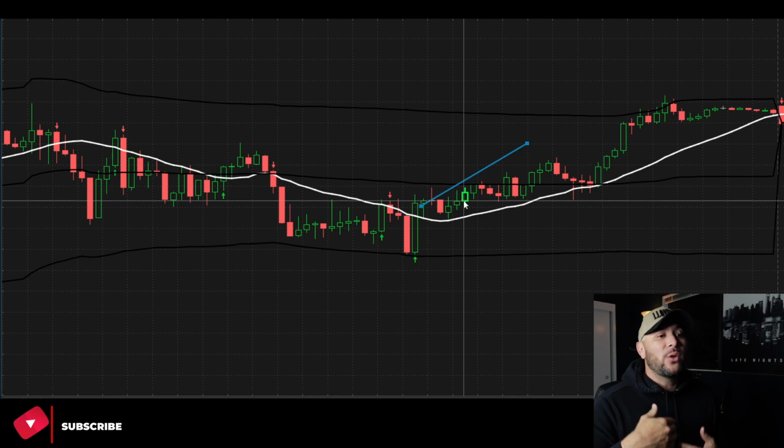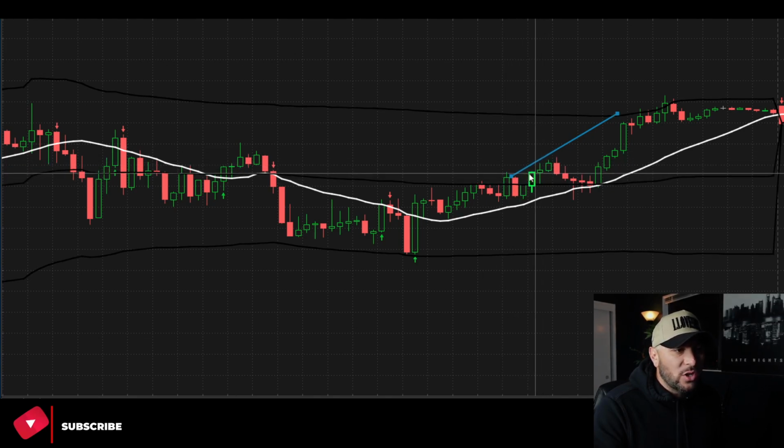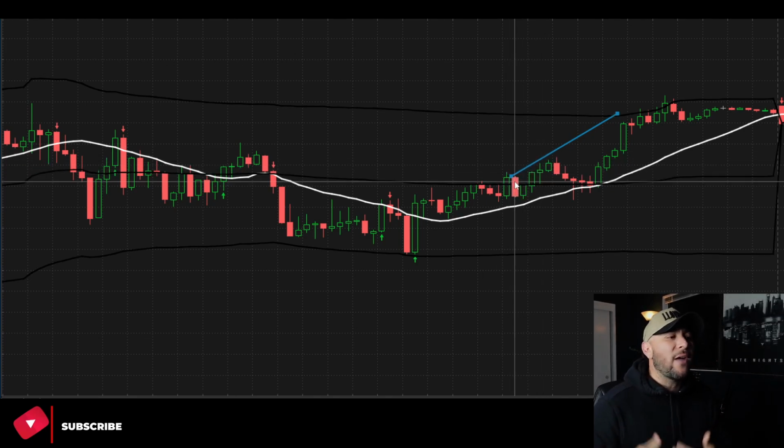So again, I don't like to sit that long in these trades. I generally like to see them move a little bit quicker. But I was able to take a quick 20 points off that, and scaled in a little bit more to that trade once we broke over the VWAP. And then once we started to confirm, you want to have those feels for the market.